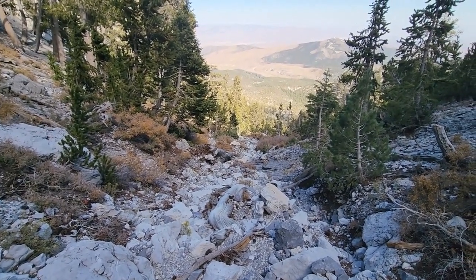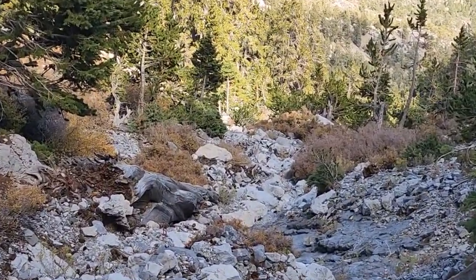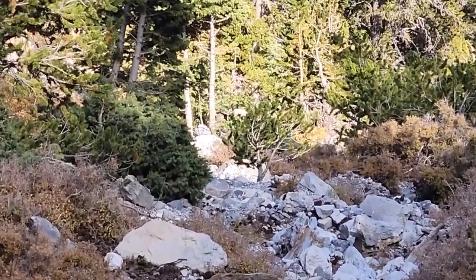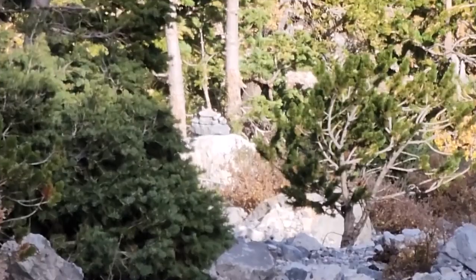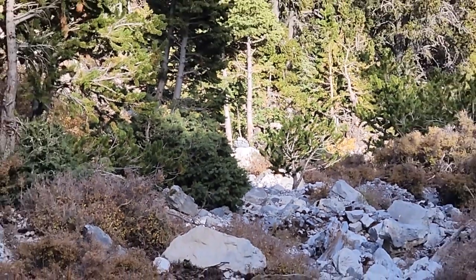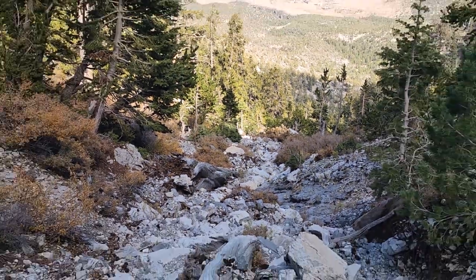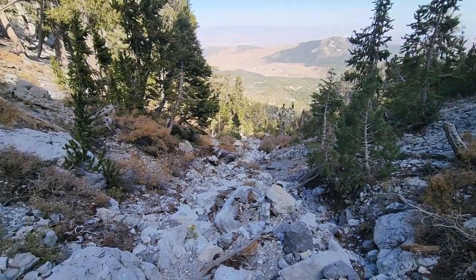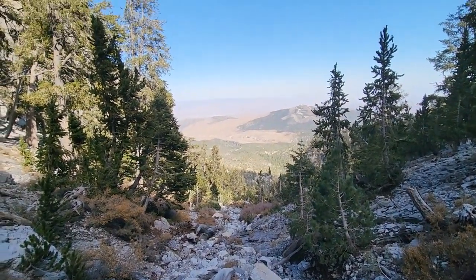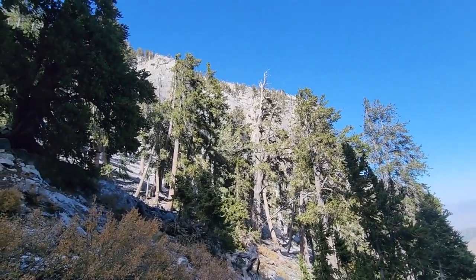In fact, speaking of seeing what's below you, I believe that my little marker, here's my little cairn, tells me where I need to veer to the left to bypass that pour over. So all is well. And this is just the most beautiful place.